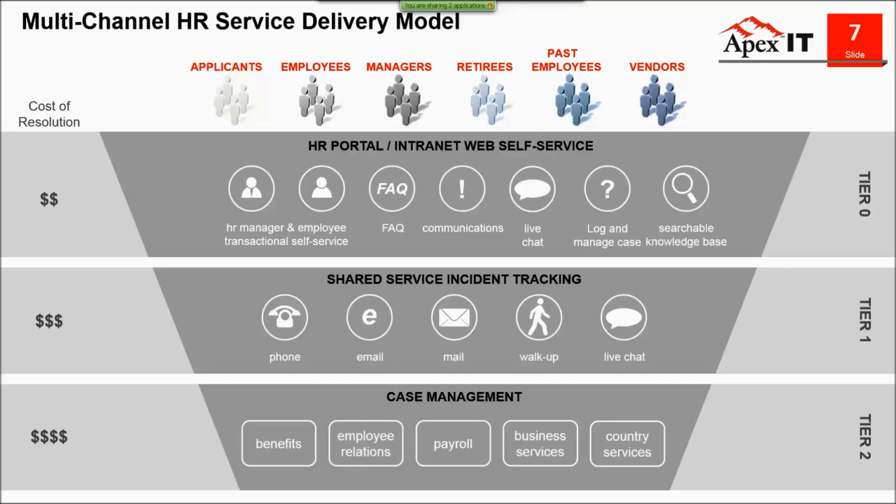So this slide is a representation of the typical shared services model that we see. At the top, you see some of the constituents that are serviced: applicants, employees, vendors, etc. And all of the tiers to the right: Tier 0 at the top, Tier 1 right below that, Tier 2. And then on the left, you see a representation of cost. So as you progress down to Tier 1, Tier 2, the cost of service increases. And on this, you also see the breakout of the services that are provided at the different levels.